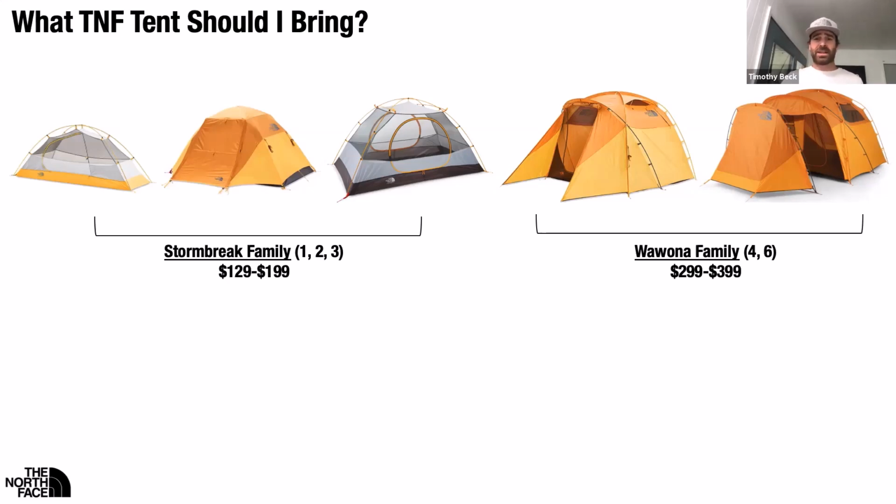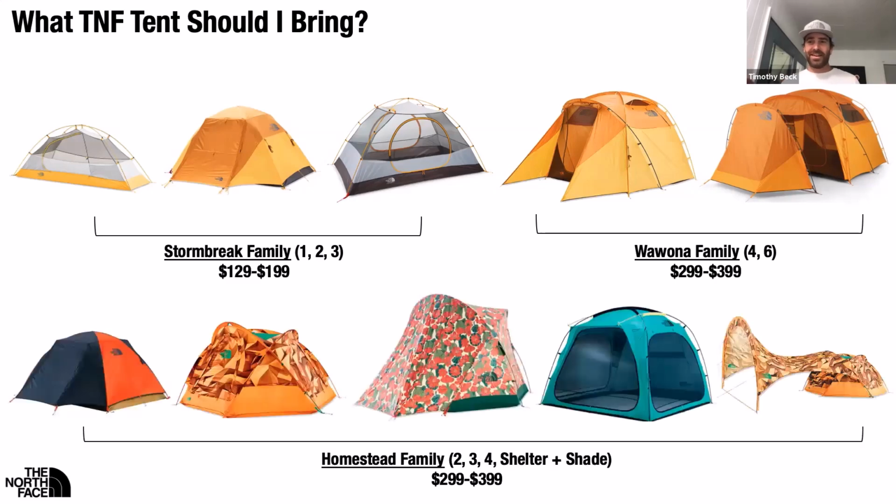Now, if you're looking for something a little livelier or spicier, we have our Homestead series. So these are also really great car camping tents and really spacious and simple, but obviously just a little more wild and fun around the edges. So our goal here was for somebody that wants something a little less traditional, but still really durable and functional. So starting over on the left, you have a 2-person, then a 3, then a 4, and then you see some kind of different looking things.